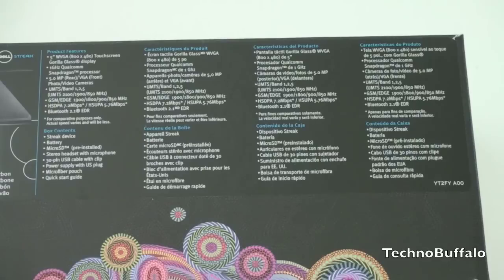It is using the Snapdragon 1 GHz processor. It's got a 5 megapixel rear camera and a VGA camera in the front. UMTS bands 1, 2, and 3. So that means this will actually work with AT&T's 3G network, 2100, 1900, and 850. HSDPA, all kinds of Bluetooth stuff you'd expect.